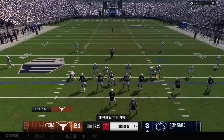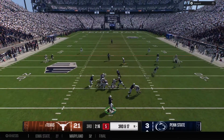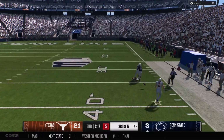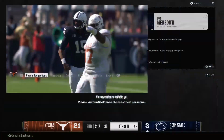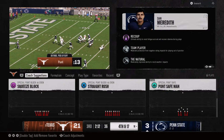And this offense just has to find a way to convert this 3rd down, or else they are really in trouble. Fires one high and deep. And it slips through his fingers, incomplete. That would have been a huge gain if he could have squeezed it.